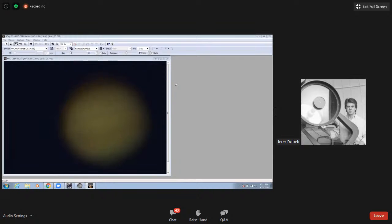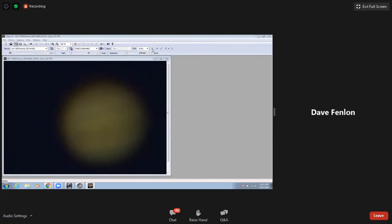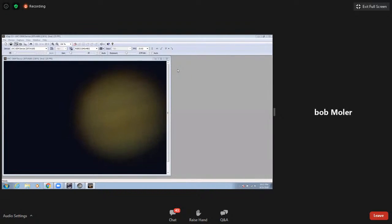Do we want to take a chance and see what Saturn looks like? Give it a shot. Any nods? Give her a whirl. Let's see what happens. Everybody asks you if you see the rings on Saturn right now. The rings is what you can see. It's finding a planet in the middle. It can be difficult.